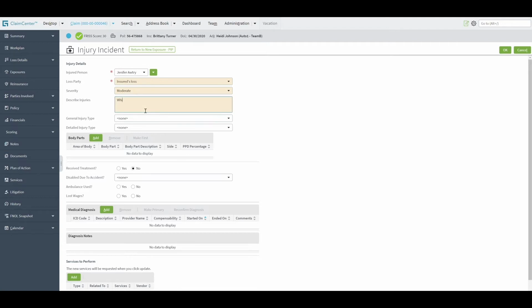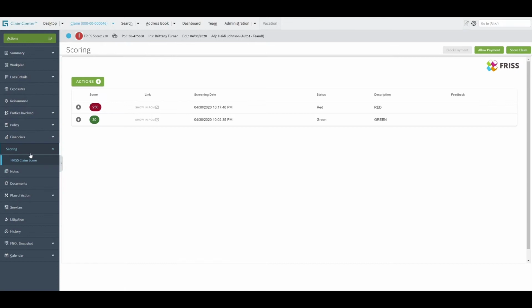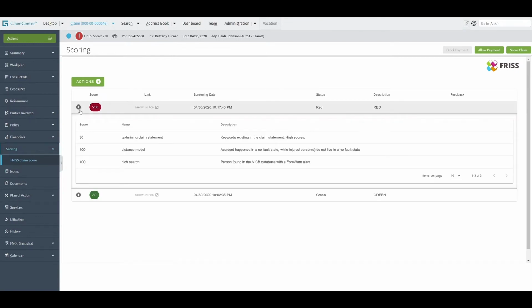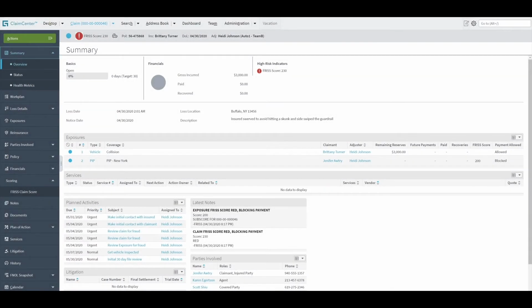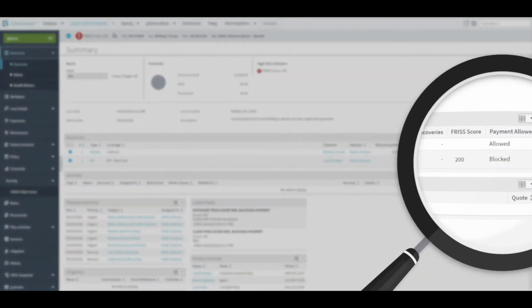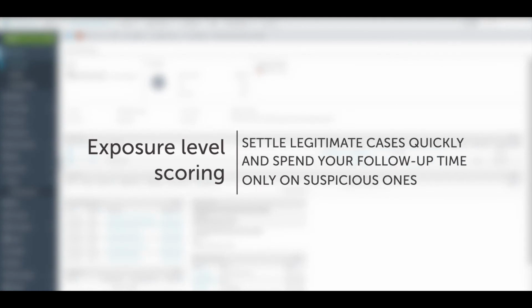Several days after the initial claim is entered and paid, a passenger named Jennifer claims injuries. Since new information was added to the claim, FRISS automatically rescreens the case in the background. A FRISS score of 230 is now returned for this new exposure. Since this FRISS score is high, it shows up as a red suspicion indicator and automatically blocks payments from being made. With exposure level scoring, you can now settle legitimate losses quickly while spending follow-up time only on suspicious ones.